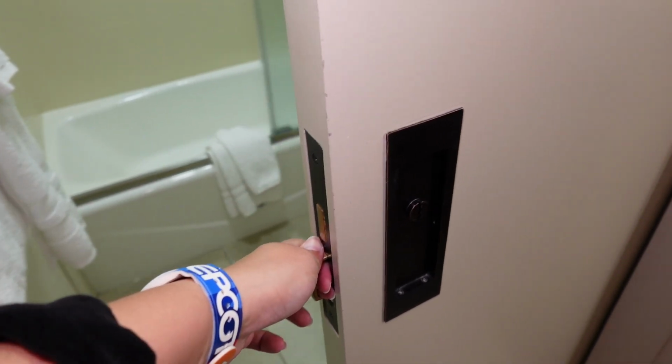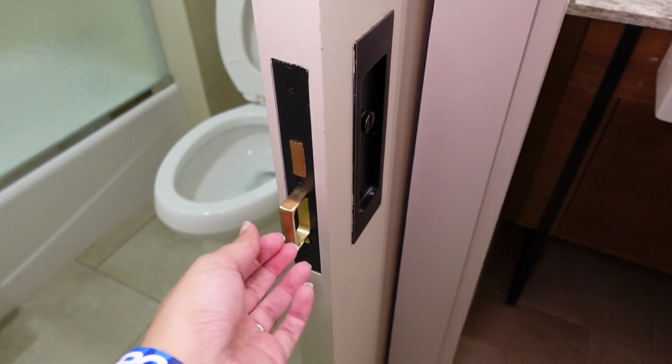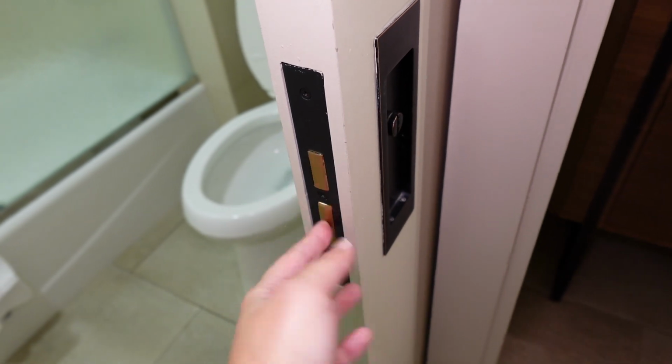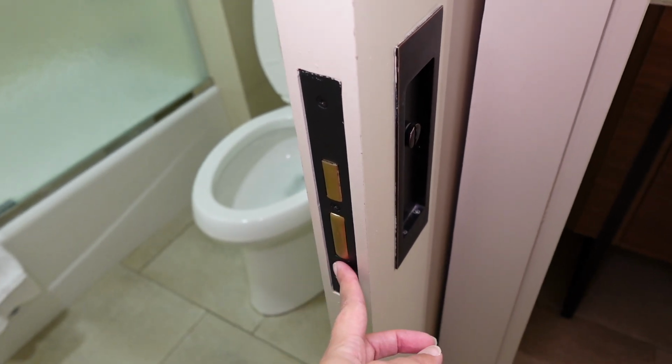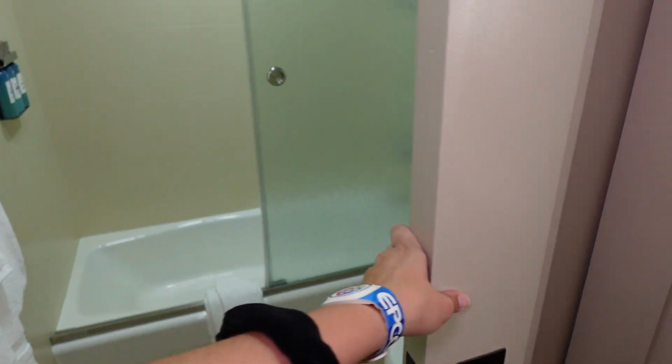One of my biggest complaints about pocket doors over at very least Riviera is they have this flat thing that you have to fiddle with. Makes it hard to use. This, so much easier, much more accessible as well, which we do like. So we do have this pocket door. Really nothing fancy about this door. And that leads us into our bathroom.